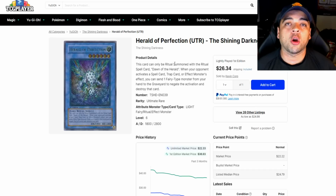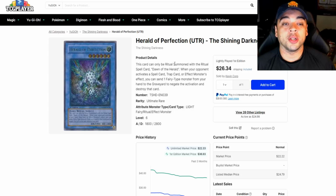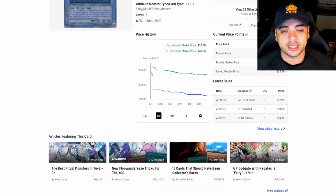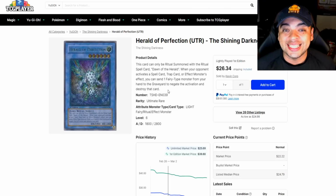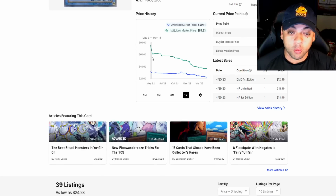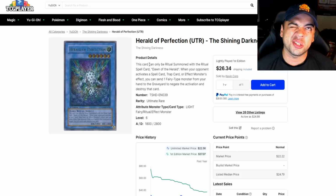Herald of Perfection is a card that comes in and out of the game. The longer you've played Yu-Gi-Oh, you have ideally played against it meta-wise, or you played Herald of Perfection. Now this Ultimate Rare Shining Darkness has actually started to go down in value. The current value of this card for a first edition version is roughly around $26. And that is insane when you consider that this card used to be worth way more than that. Recently, obviously, well, a year or two ago, maybe 3.